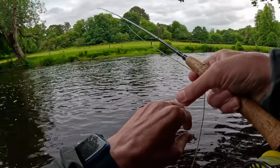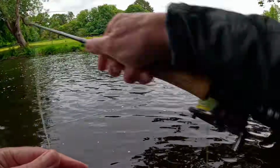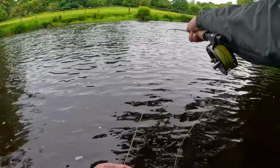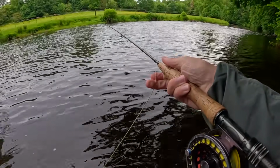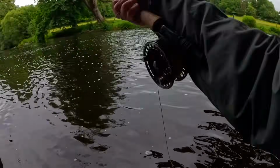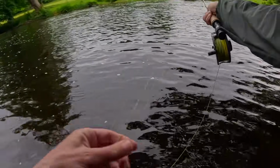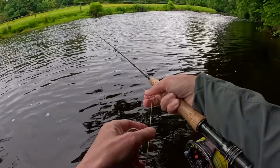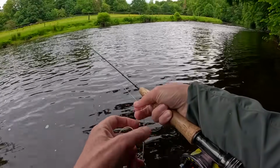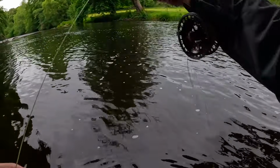Just dried my fly there. I've changed it actually, changed it to the same long hackle dry, but just a slightly darker pattern, because it's a dull day, to see if we can rise a fish with it. Oh, I did. That's my first cast.